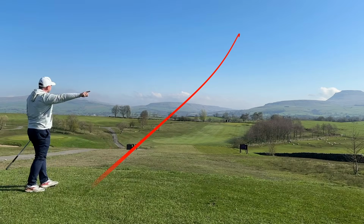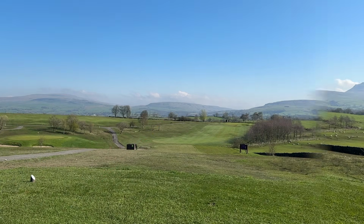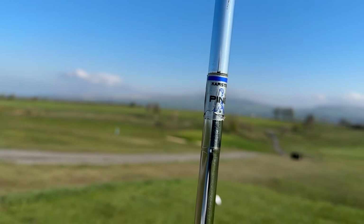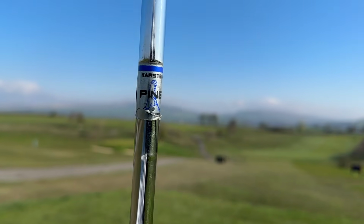I've even left that right. I'm really struggling to control the club face on these. That's going to be okay, but not what we wanted. The one thing that worried me when testing these against the newer models is the shaft. Maybe the shafts just aren't what they used to be, or maybe they're just better than they used to be.